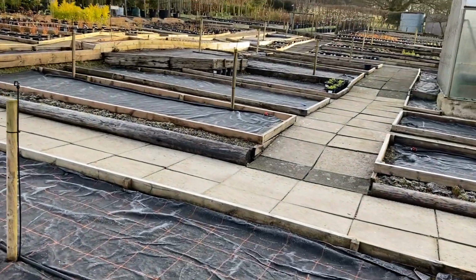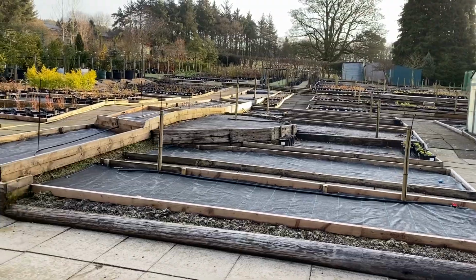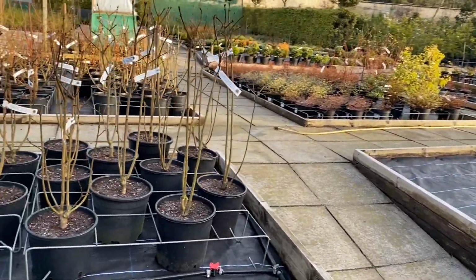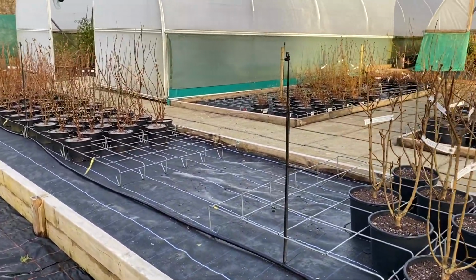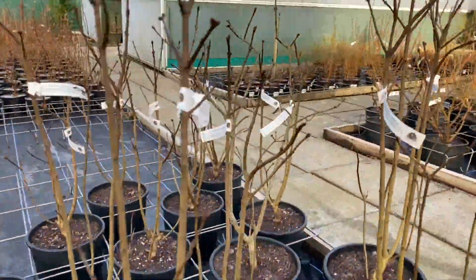The nursery is starting to take shape now in preparation for the summer, well, the spring and summer. Thomas has been working on shrubs. These are syringas, lilacs.